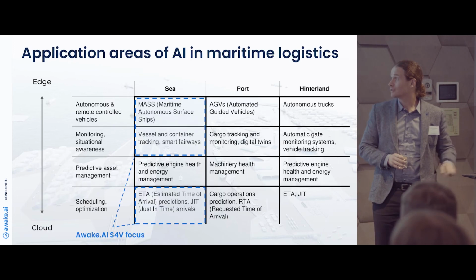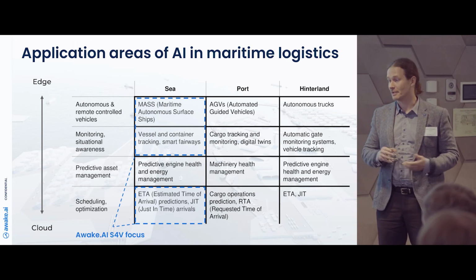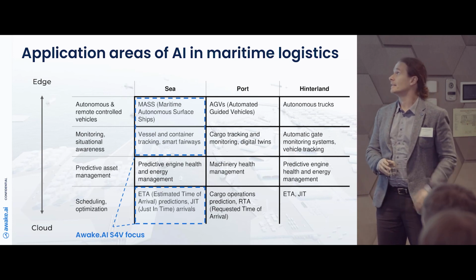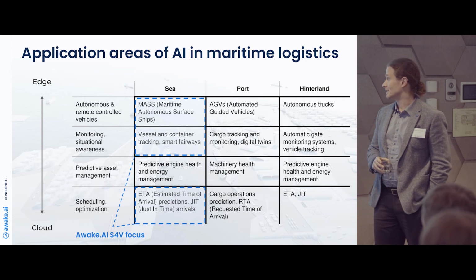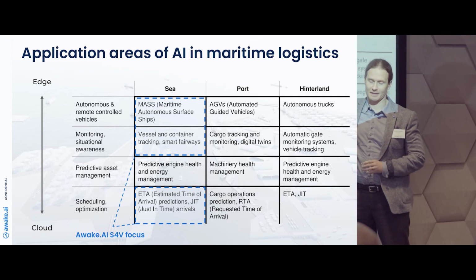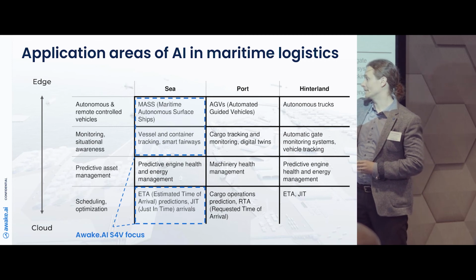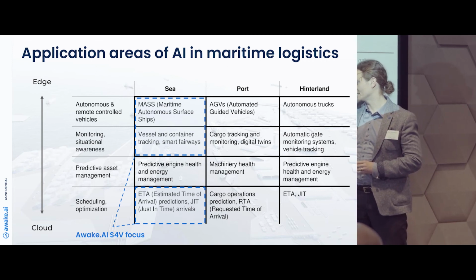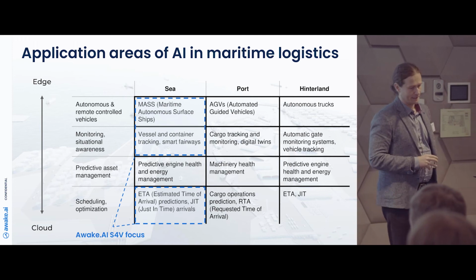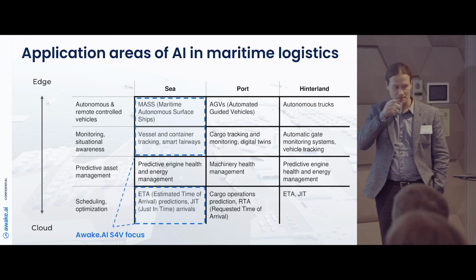But let's get to the topic. At Awake, we develop a cloud-based platform for smart ports, analytics, and optimization. Of course, the AI area in maritime logistics is quite wide, but in C4 Valley, we focused mostly on smart fairways and providing safety monitoring information for the fairway, but also somewhat on estimated time of arrival, just-in-time estimations, and technologies which support development of autonomous ship algorithms and navigation systems.